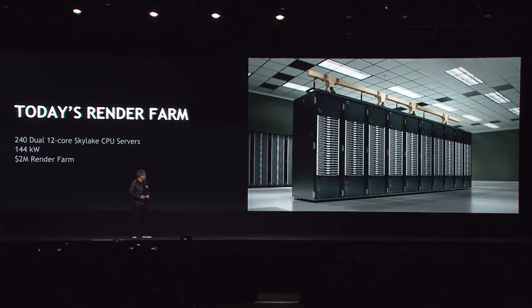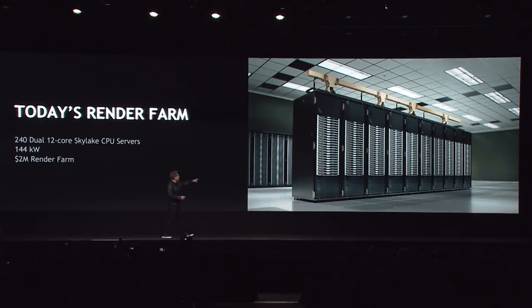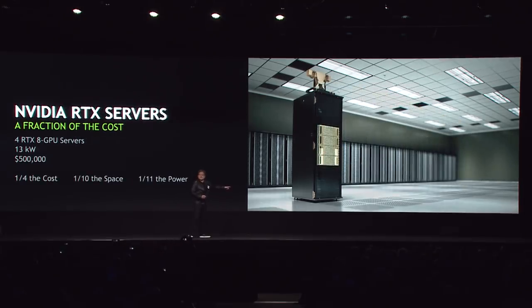This is before. This is after. This is before. So this is this. You can't even call this a garden. This is your planter box. Okay, this is your personal render farm. And it's just a fraction of the cost. It only costs about 1/4 as much, it takes 1/10 the space, and it takes 1/10 the power.